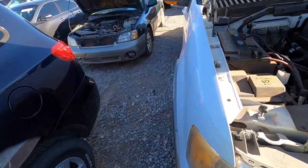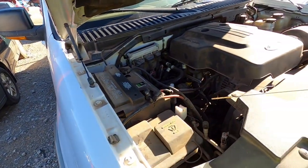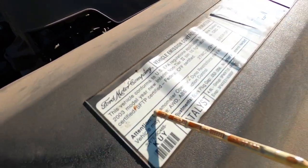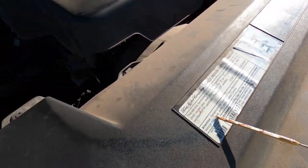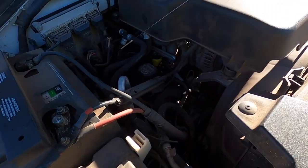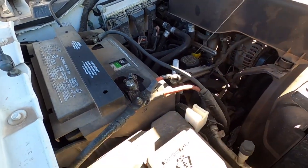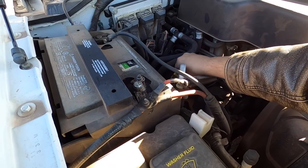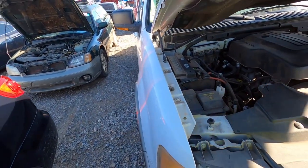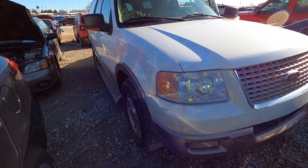I'd like to find the transmission dipstick. There she is. Still getting an idea of how that looks. Not bad. That's actually pretty good. Okay, so this one, I would almost bet, is gonna have no issues. No real issues, anyway. I'm not gonna say no issues, not with 200,000 miles on the odometer. But this one would probably be all right.